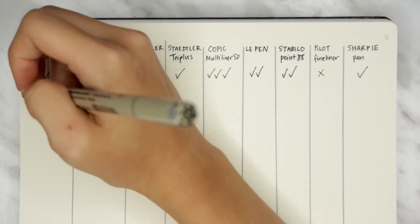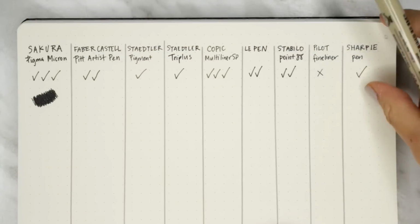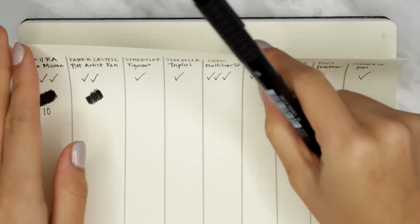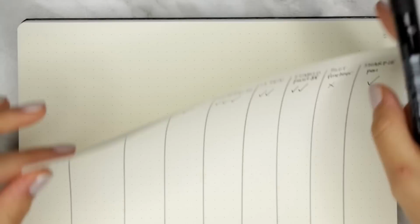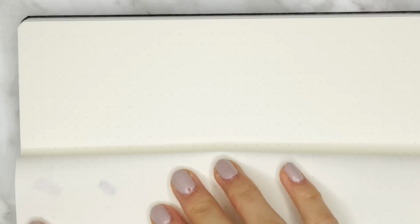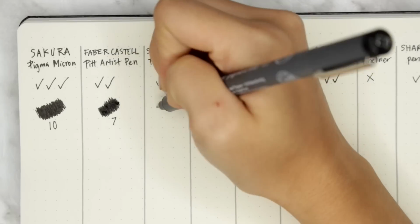Now, when I was thinking of things that I wanted to test a pen for, of course, bleeding through the page is one of my priorities when it comes to a pen. So I came up with this test where I basically scribbled over the same area on the page, and the number of passes is the number of times that it took for the pen to bleed through.